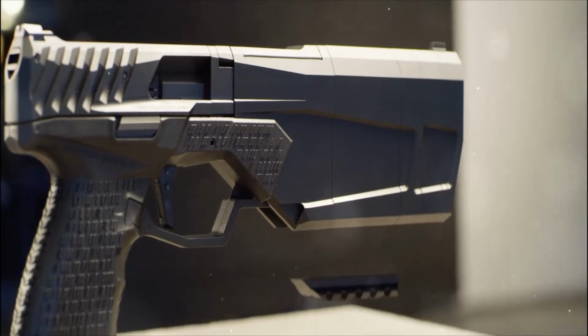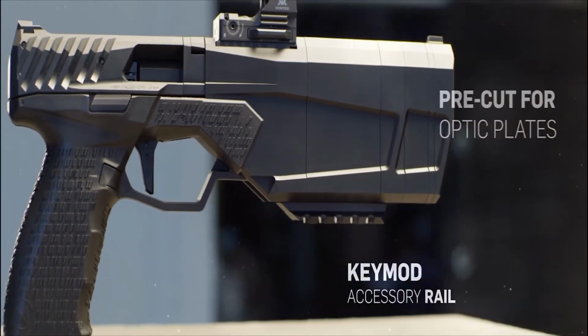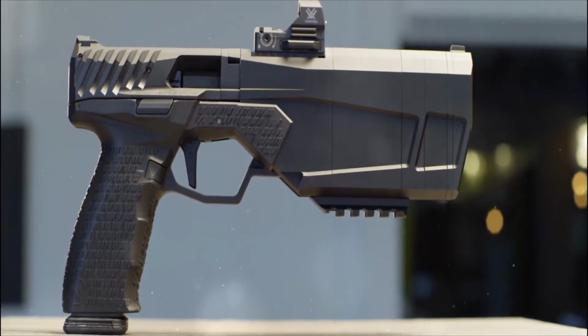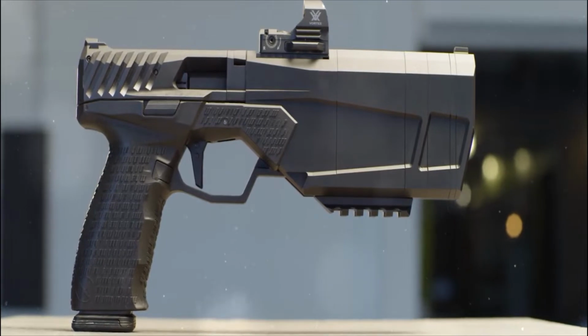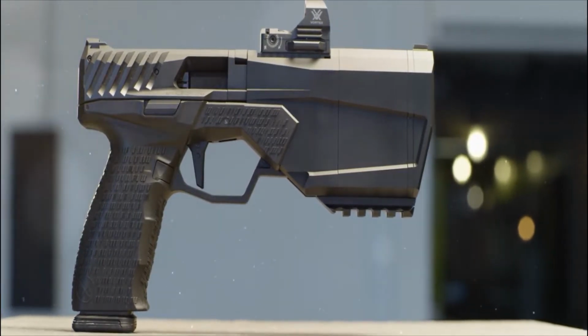The Maxim 9 represents great strides in pistol design and suppressor technology. Shipped in its full-length configuration, the user can shorten the Maxim 9 by over 1 inch. In the short configuration, the Maxim 9 remains hearing safe with subsonic ammunition.